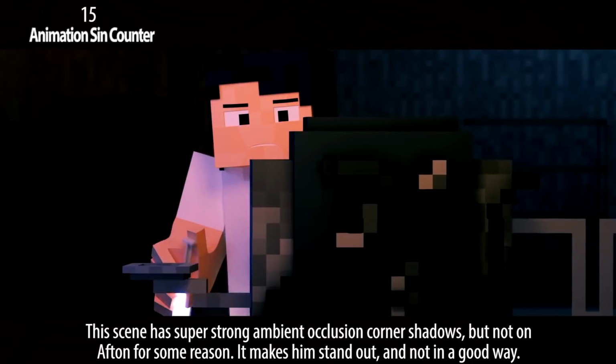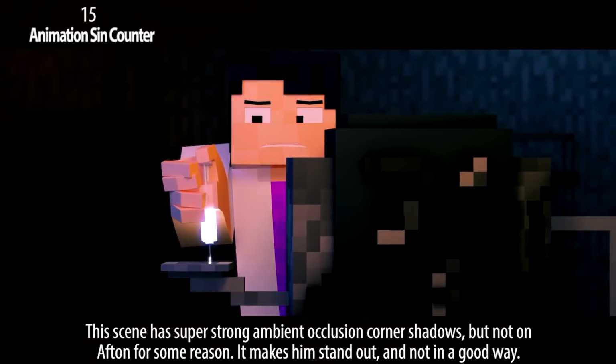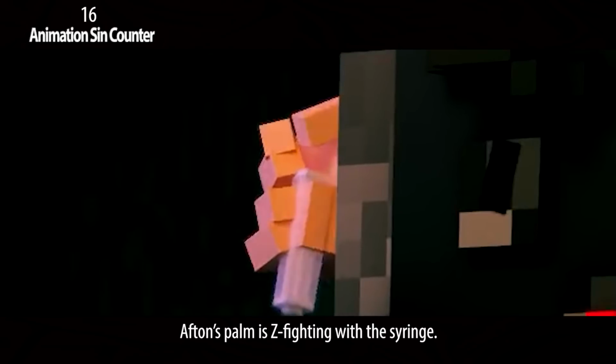This scene has super strong ambient occlusion corner shadows, but not on Afton for some reason. It makes him stand out, and not in a good way. Afton's palm is Z-fighting with the syringe.